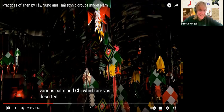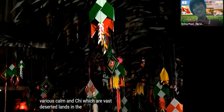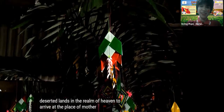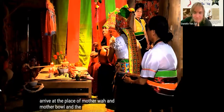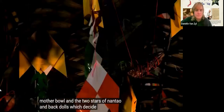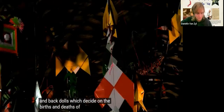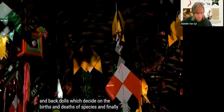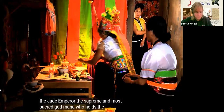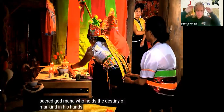Okay, let's continue. Deserted lands in the realm of heaven to arrive at the place of Mother Hua and Mother Bo and the two stars of Nam Tao and Bac Do, which decide on the births and deaths of species. And finally, the Jade Emperor, the supreme and most sacred god monarch who holds the destiny of mankind in his hands.